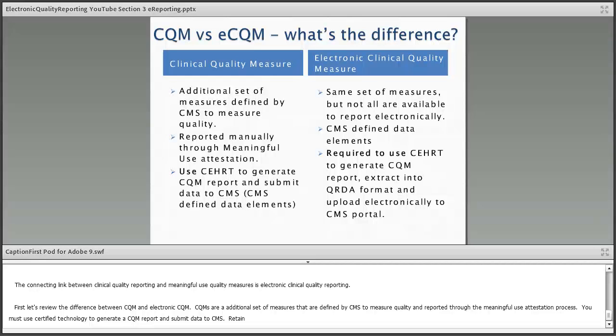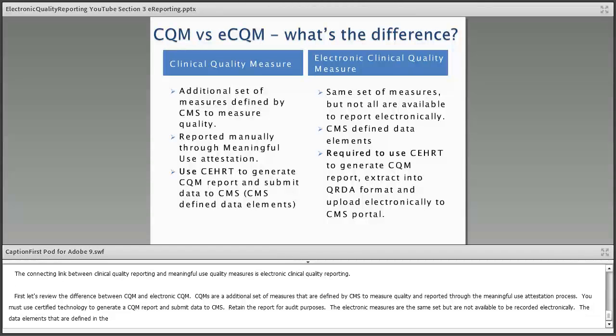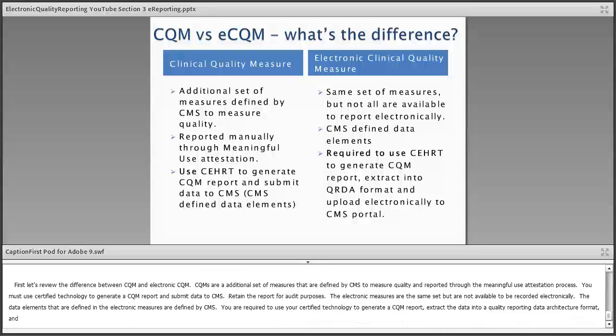Electronic clinical quality measures are the same set of measures, but not necessarily all are available to report electronically. The data elements that are defined in the electronic measures are defined by CMS. You are required to use your certified technology to generate a CQM report, extract the data into a quality reporting data architecture format, and then upload that file electronically to the CMS portal.